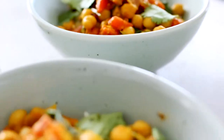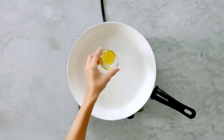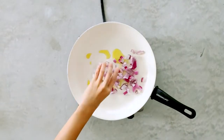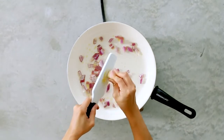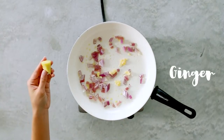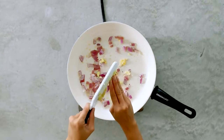First up, we have my creamy chickpea curry. In a large nonstick skillet on medium to high heat, you're gonna add in your olive oil, chopped red onion, garlic, which I'm just gonna grate on my little ceramic grater here. I've been loving this thing. I will link it down below. I'm also gonna do the exact same thing with some raw ginger root. I'm just gonna grate it to finely mince it.